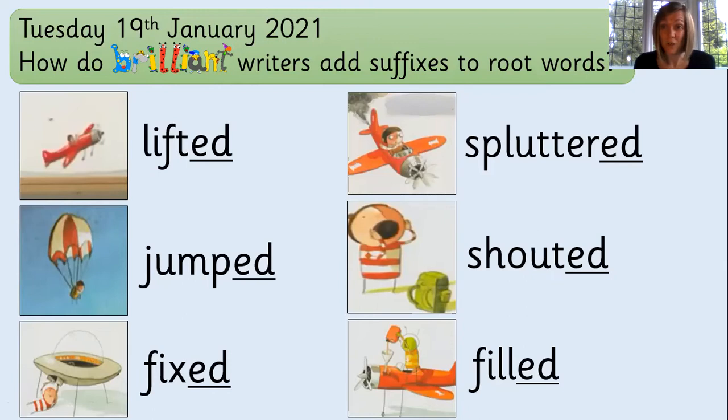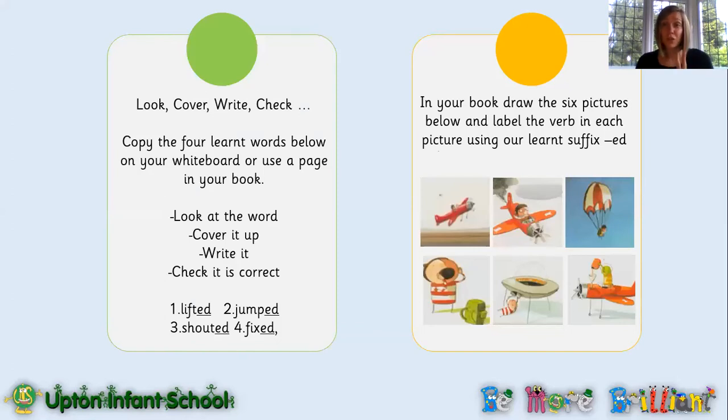And year one, these are the words that we're going to try and spell today. So let's have a little look at your task. Now, we've got two tasks today. So you can pick the one which is the green challenge, where you might need a grown-up to help you to start with. And then the yellow challenge is trying to use those pictures that we've just had a look at to match up with those words.